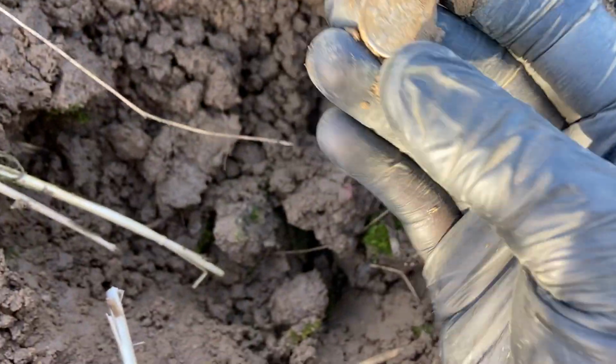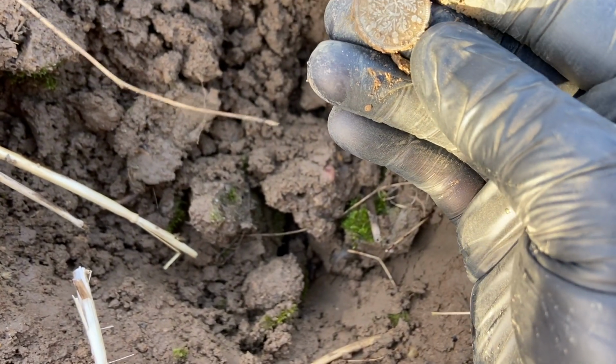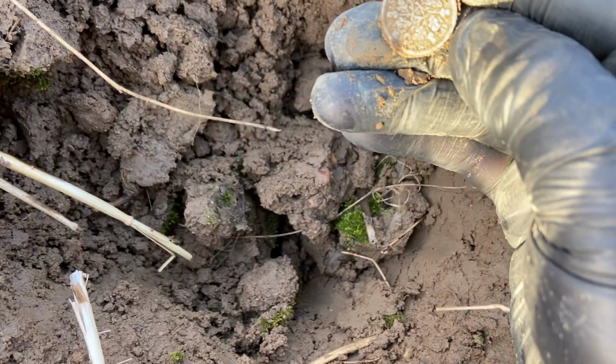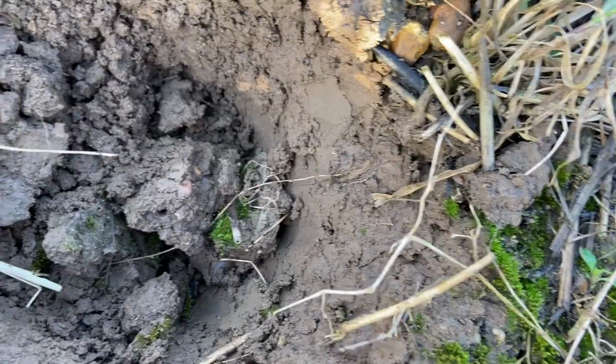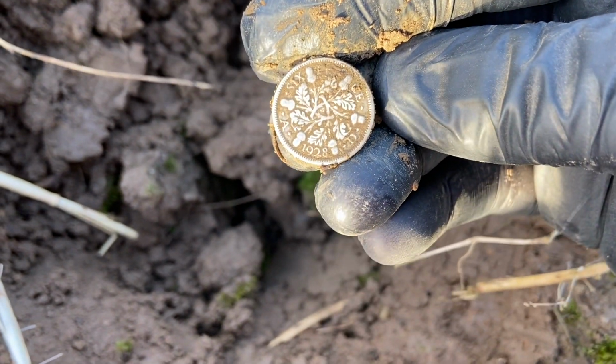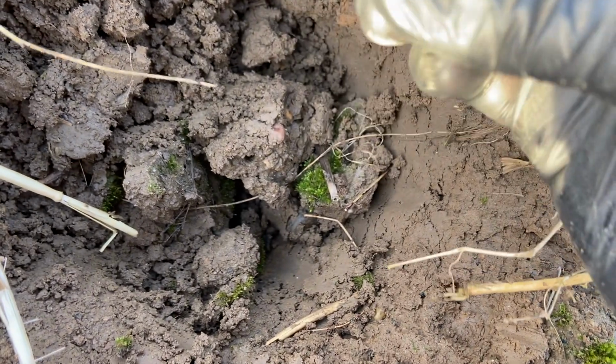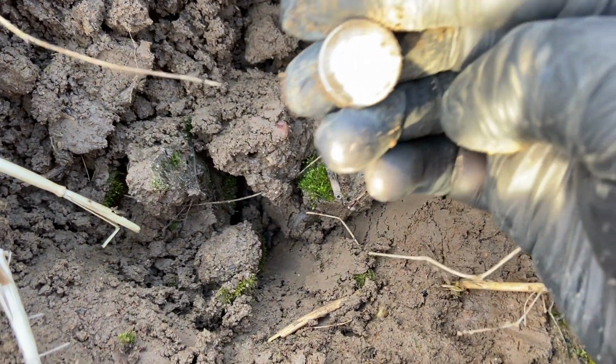Yeah, it is. It's a sixpence, isn't it? Yeah. What year is that? There we go. Let's give it a whirl. 1928, is that? So that's got to be the good George V. There he is.